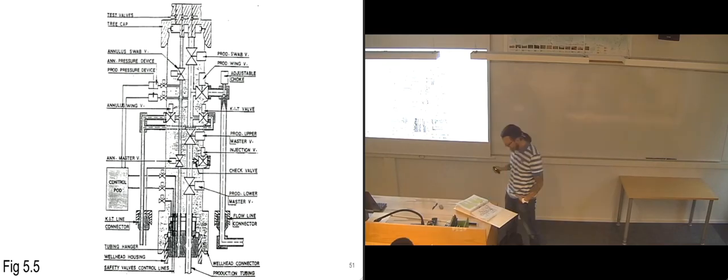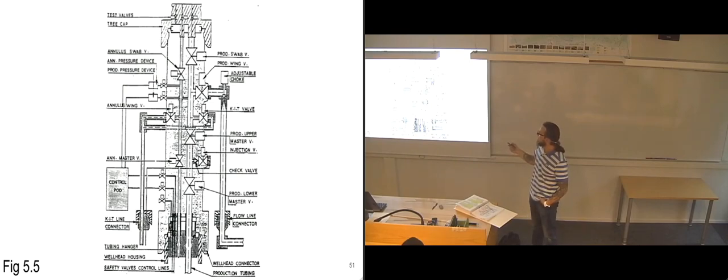For our valves, we have the fail-safe valves going up the production tubing here. So we have a lower master valve, and we have an upper master valve in this case. And then as we go past those, we have the swab valves and the wing valves. So the wing valves is where they actually take out the production, which is going up to the rig. So it's going through the wing valve. You have an adjustable choke in order to limit the flow if needed, and it goes through this pipe and up to the rig.